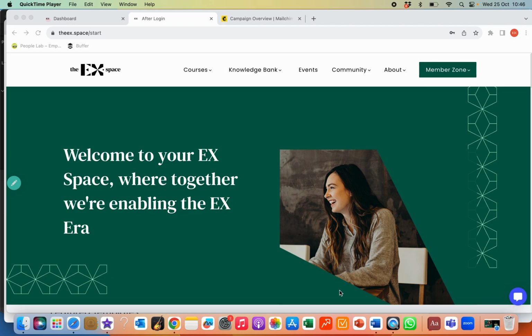There were three main areas that we wanted to include within the EX space, as practitioners had told us that these are the things that would help them to create great experiences, which go on to deliver engagement within their organisation. The first is they wanted a place where they can access a wealth of EX related knowledge.